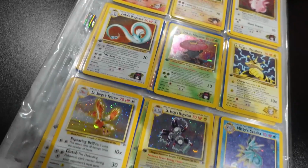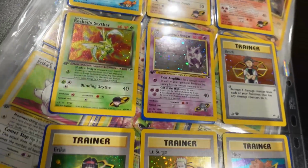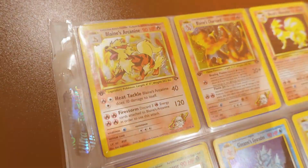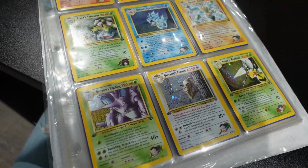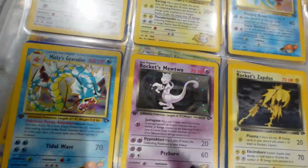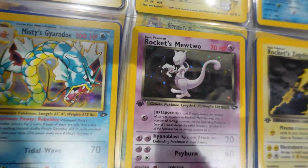Like I said, I've never been to an in-person auction before, and actually getting to go in there and see the items in person is kind of a different experience from the other auctions I've watched or participated in before, where you really just see it online. You don't get to have a real close-up at a lot of the items in person. Lovely Giovanni's Persian right there, and a lot of these were really nice condition. Love that Rockets Mewtwo, one of my favorite cards from that set.